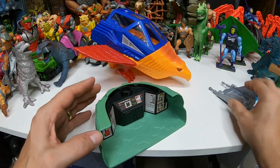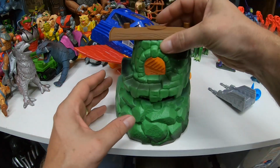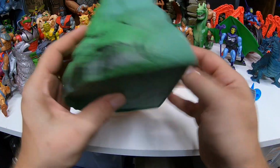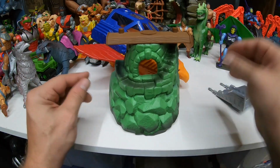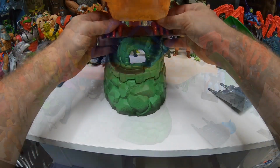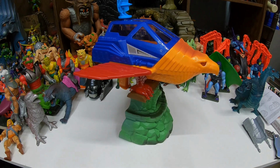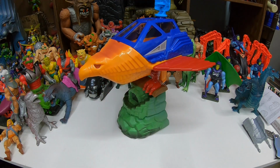Alright, so let's put all this together and see how it looks. So we got the complete Point Dread set up like this. We'll see, snap it in. Okay, there we go, now it's snapped in. So there we go, we got our base, and we'll put our Talon Fighter on there. So there we go. We'll go vintage style satellite dish for now. And there we go, we got Point Dread and the Talon Fighter completely assembled.